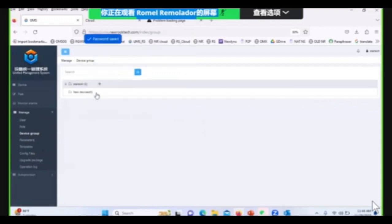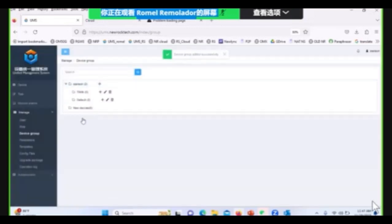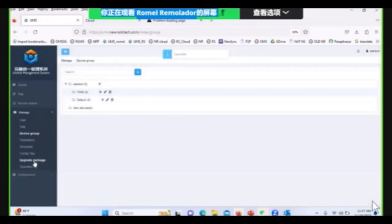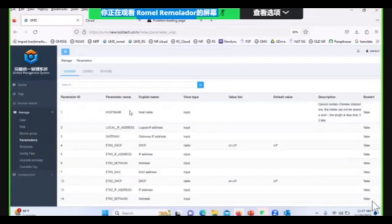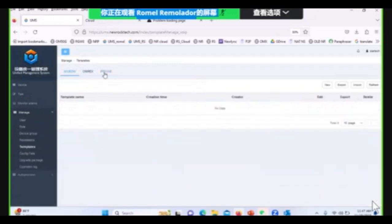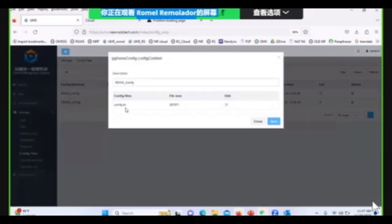This is for the device group. You can add the device group here, and you can add subgroups on the group. These are the parameters on the device. On the RGW, these are the parameters, and on the OMREX and IP phone, these are the parameters. If you want to get a template or create a template, you can also export here. Configuration files: you can also import the configuration files here. This is the one that was already imported.